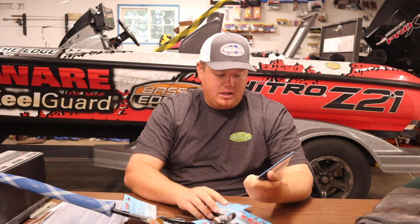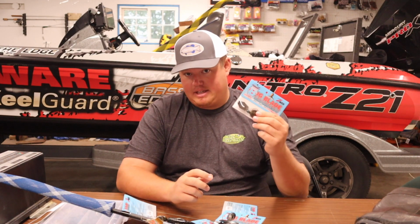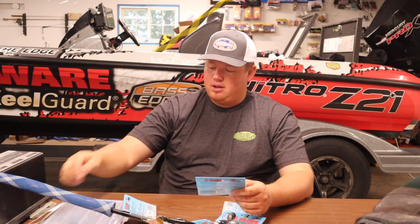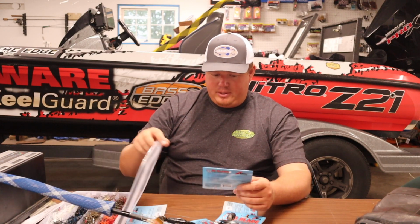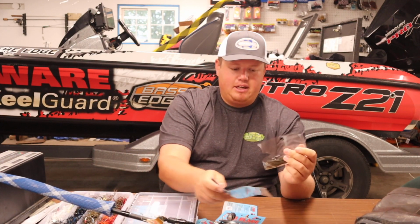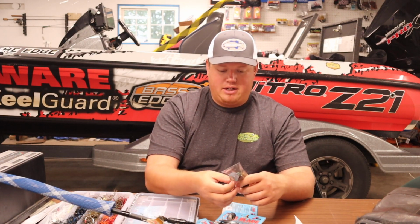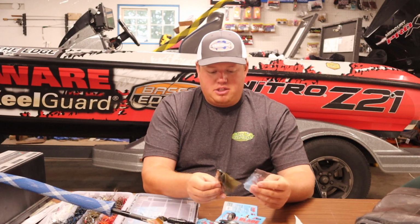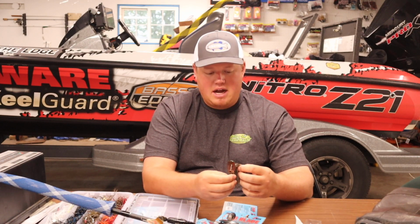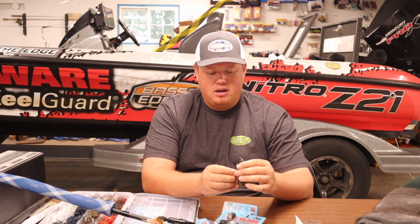So, what is a Big Blade Chatterbait? Well, as the name states, it's got a really big blade on it. I'll post some pictures while I'm talking about this, but if we take one of these big blades out of the package, the blade is not just a little bit bigger. It is a lot bigger, and it seems like Bryan Thrift and Z-Man have tried to do a more premium chatterbait option here.